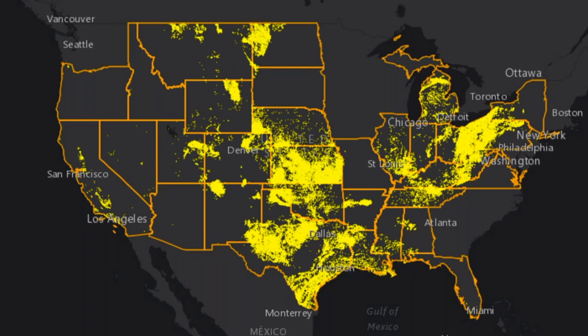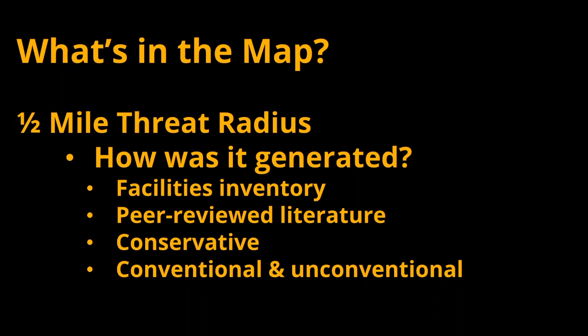So what's in the map and what's in this half-mile threat radius? Well, first of all, I should tell you guys how we generated it. A half-mile, how did we pick a half-mile? Essentially, what we first did was we mapped all the active facilities that I just listed. And then from there, we really felt that it was important to draw some kind of threat zone or threat radius around those facilities that would work to explain the risk and the potential impacts from living within a specific distance to these facilities.